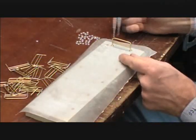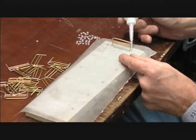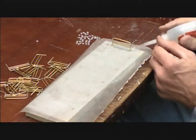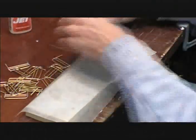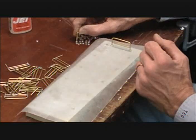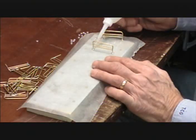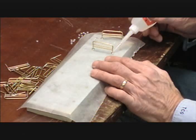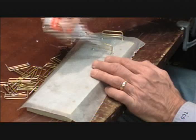I'm going to take my super glue, which I probably really wouldn't need, but I'm going to use it anyway. Drop a little super glue on. And I'm going to do the same thing to another one. Drop a little glue on. Okay, now I'm going to do this for all 24 of these.